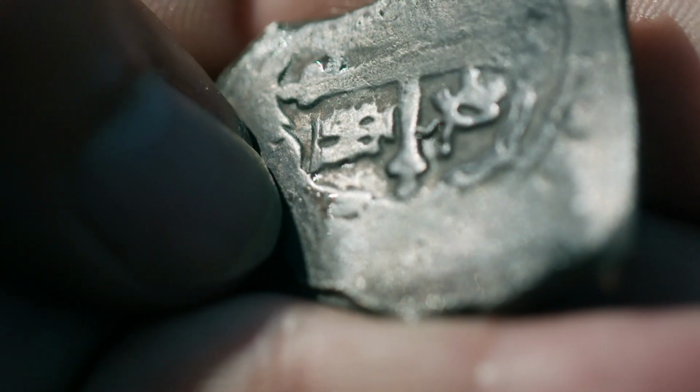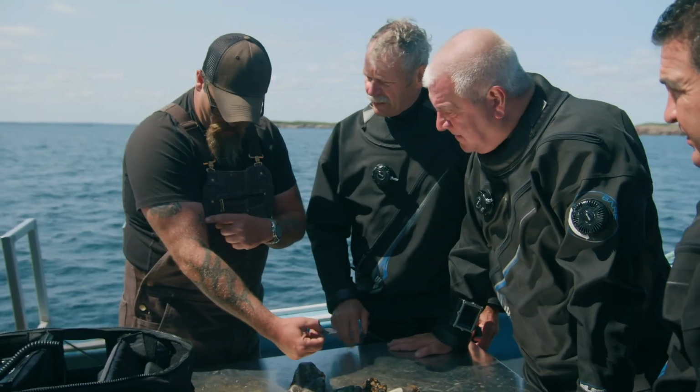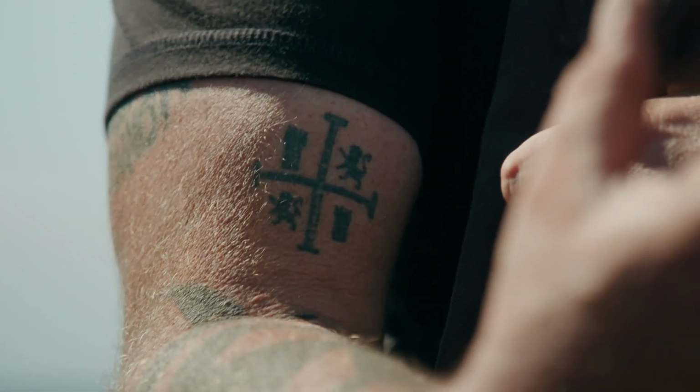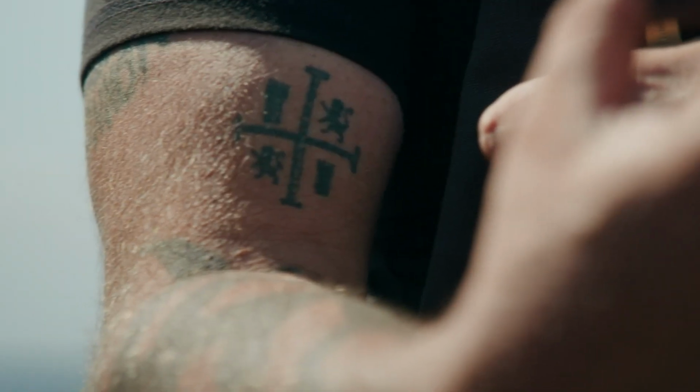That's a beautiful coin. There's a Spanish cross, the crest on one side, Spanish cross on the other. Right there, look. Same one. Yeah. I have a Spanish cross tattoo on my bicep because my father's very first coin he ever found was a Spanish escudo. And it just so happens that he found it on the south side of Scattery.